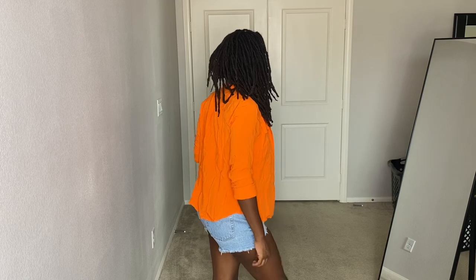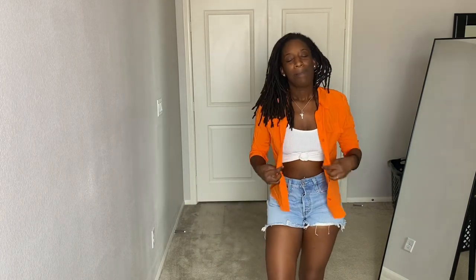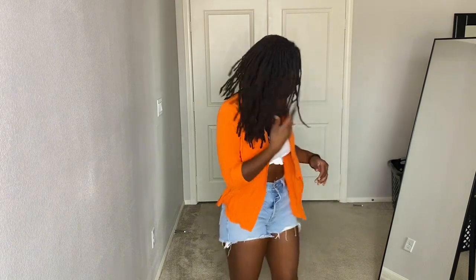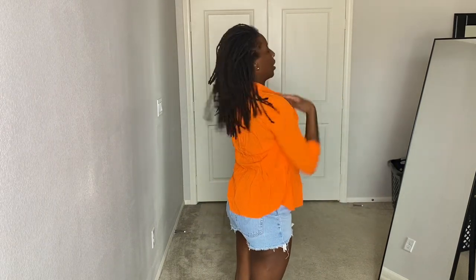I thought that I would be able to do a button up, half tuck in, half not look. No, look dumb. But this is, if we wear this, this is how we gonna wear this.